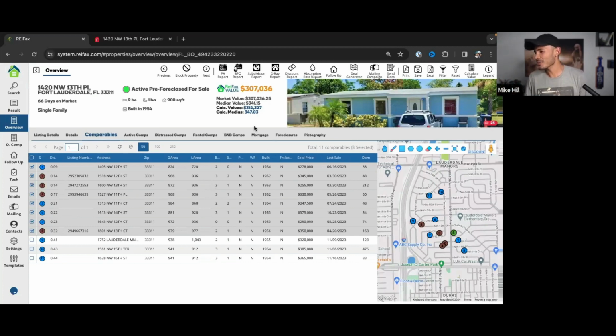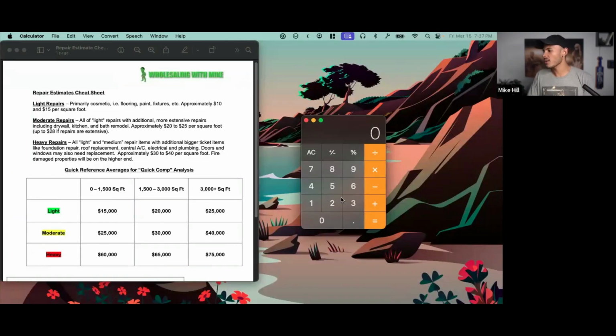2 bedrooms. Okay, so we're looking at about 315. It needs work. It's been on market 66 days. Nobody took it. The market is saying that this is overpriced. Okay, so we're going to come back to our calculator. Let's call it 315. So ideally, a buyer would want to see this at 0.7. All right, so they want to pay about 220 for this.